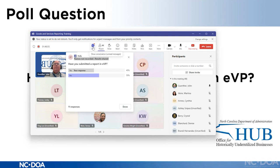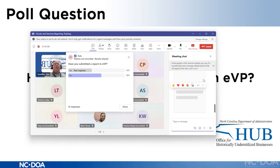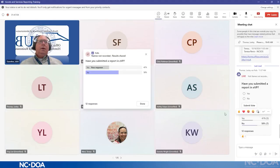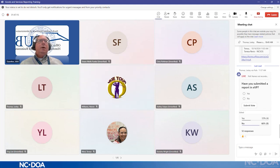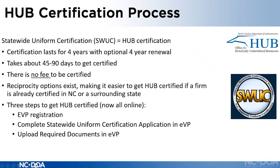Once I do that, it will show the responses, and in the chat we'll be able to see the running response total. We've got 12 responses so far, and a little more than half of the folks said that they have not yet submitted a report in EVP. So hopefully once you do, you'll say, wow, that wasn't that hard. But if you have questions, please let me or Leslie know. Leslie, I think everybody probably has our email addresses, but if you could put that in the chat, it might be helpful to somebody.